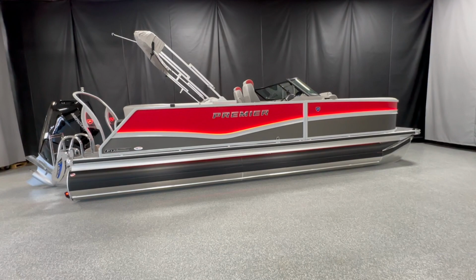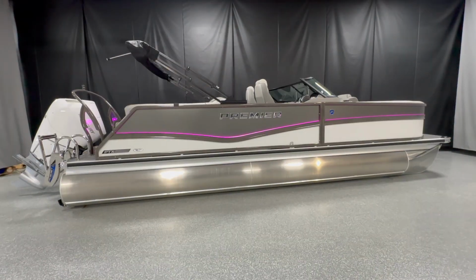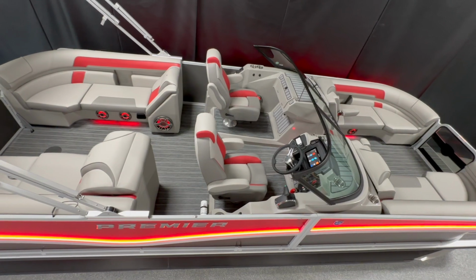So we have several of these in stock, a few different colors. If you don't like the red, we have some black and whites and grays, all kinds of Solaris Sports here in stock at MarineMax, Nisswa, and Cross Lake locations.